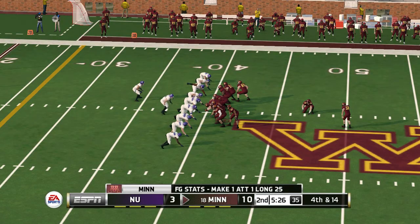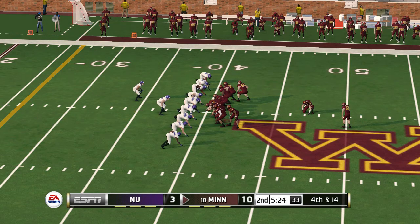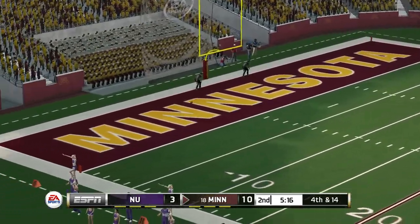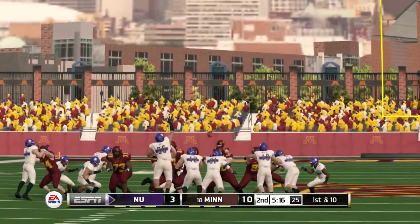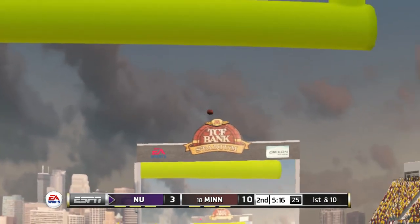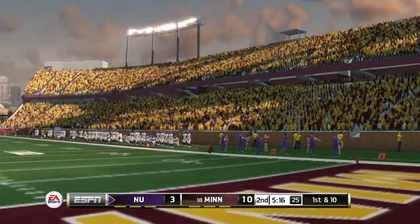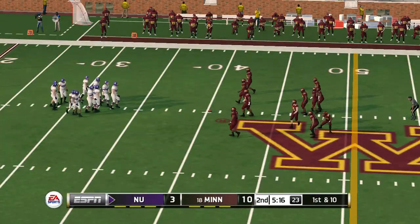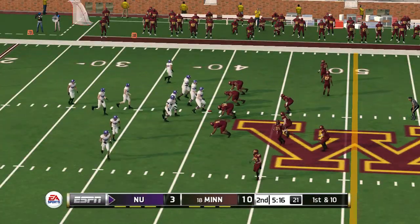They call on the kicker for a long field goal. Minnesota is hoping to make this a 2-score game. It's up, and he didn't get all of it. It falls short. In a game that's this close, you can't afford to waste possessions.